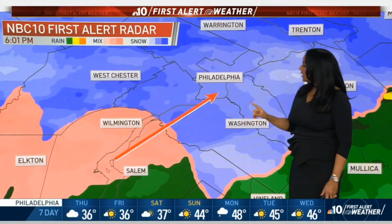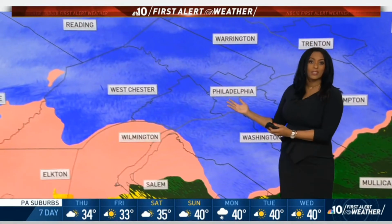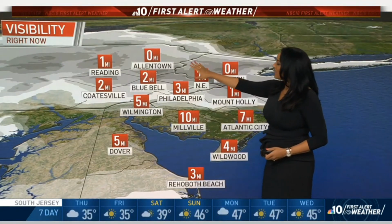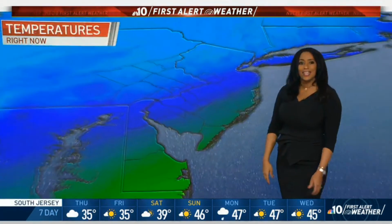And that is what's going to happen as we get closer to Philadelphia. This rain snow line is going to transition to the north as warmer air works into this system, and that's going to cut off the accumulating snowfall in Philadelphia. Our visibility is down, like I mentioned, in Allentown. That's where we're seeing the steady snowfall. Things are improving for Wilmington, Millville, down towards Wildwood and Atlantic City.